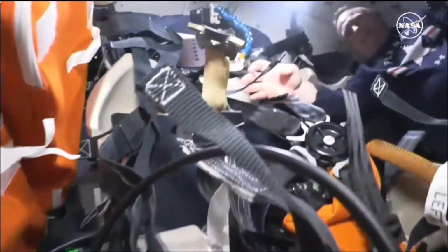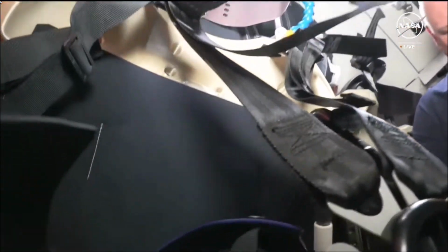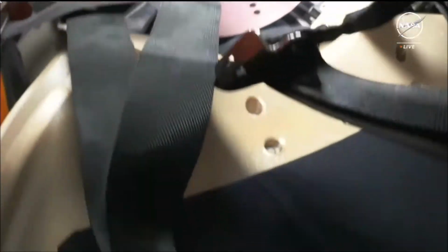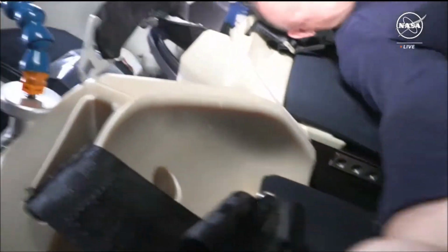But we'll bring you in over here. There's a little orange equipment over here because that's our emergency equipment. In case we have any type of emergencies, we are ready and outfitted with all sorts of stuff. I'm showing you a little bit about the back of my seat, the PLT seat, and there is Butch over there in the commander seat. I'm going to hand him the camera and pop into my seat.